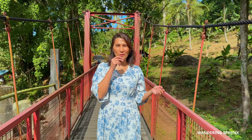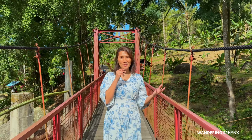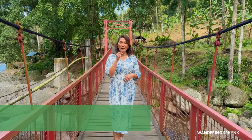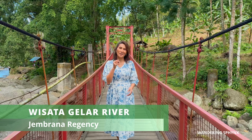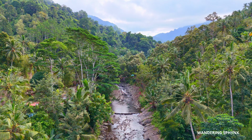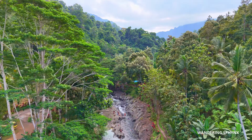And continuing on with the wonders of Jembrana. Did you know that Jembrana is derived from 2 words, Jimbar and Wana, meaning vast jungle? It has a total area of over 800 square kilometers. And right now, I'm walking across the renowned Bridge of Love located here at the Wisata Gela River. It's rich in history and has the most pristine rivers in all of Bali.